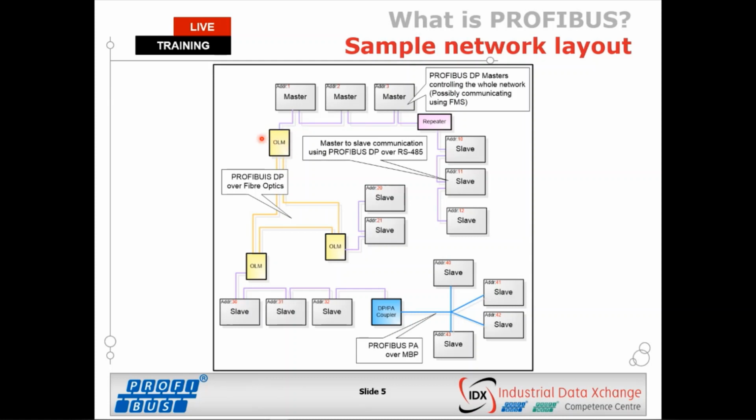An OLM stands for optical link module. OLMs are responsible for converting copper binary strings, or this electrical signal connecting all these devices, which you might know as a purple cable, and it converts that to pulses of light. Fiber optics is extremely useful when you want to run long distances across a plant. It can be useful, I think, up to about 30 kilometers between substations as such.